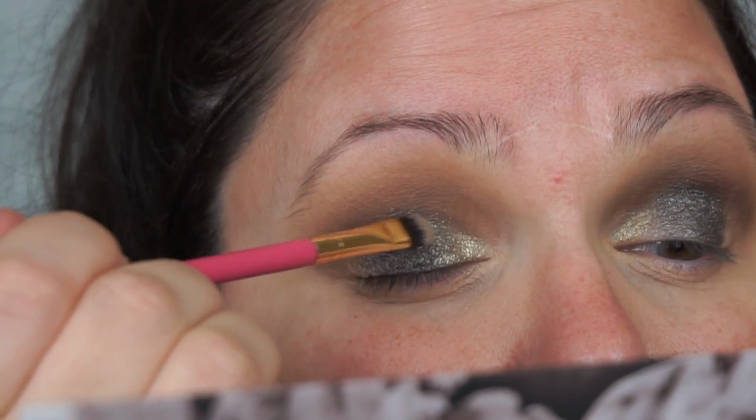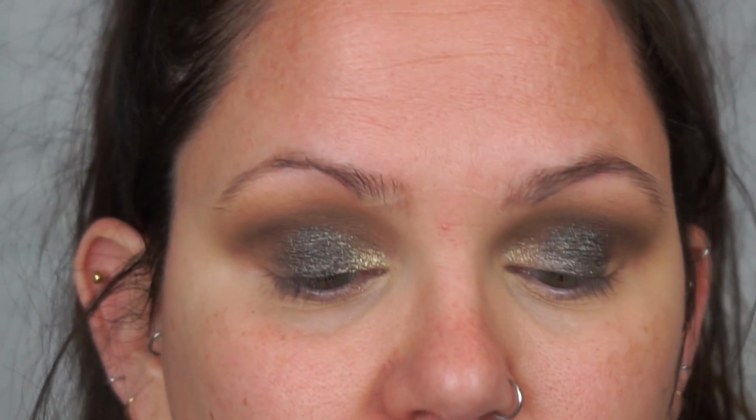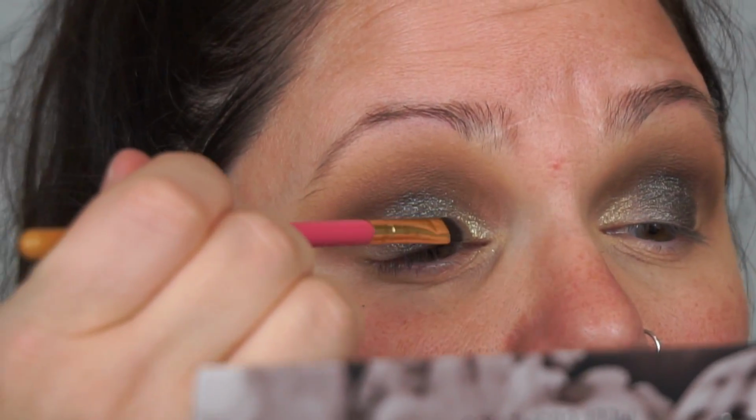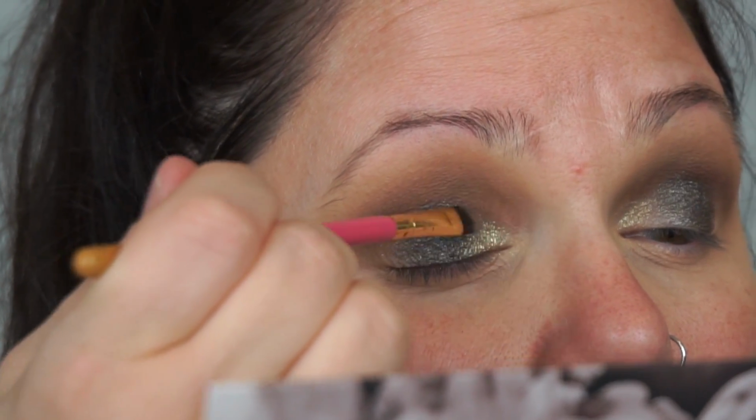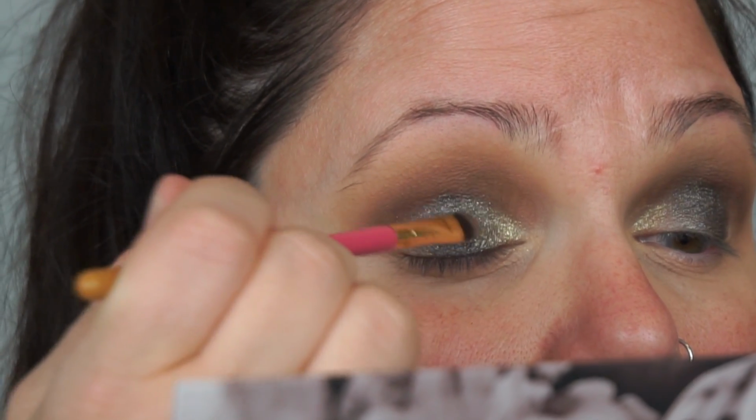You see that? So I'm just patting over where those two colors meet up. Again, just picking up that color on the brush, getting it wet, applying it in here, and bringing it out, so it doesn't look so harsh between the two colors. Like that.